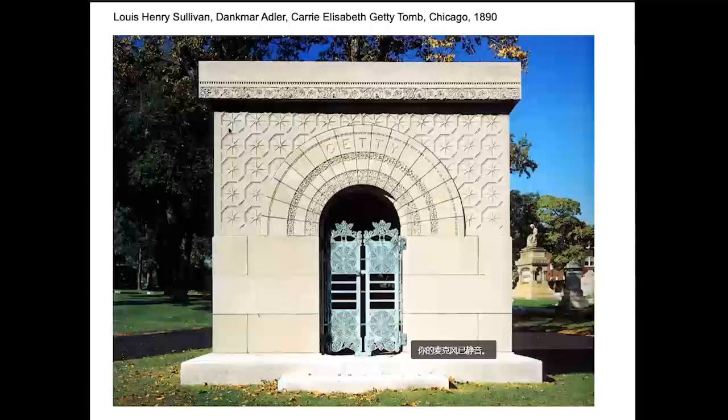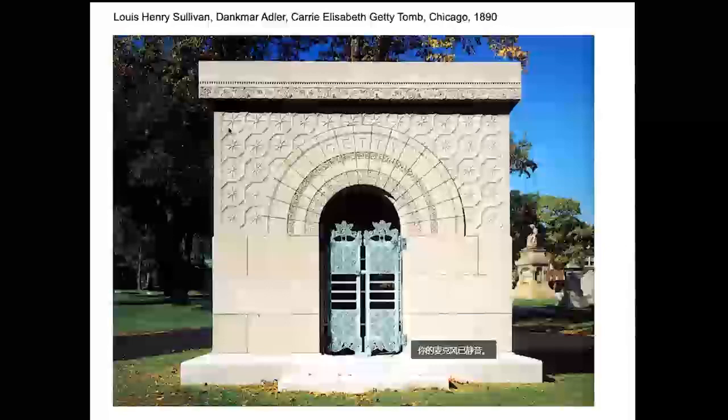And this is the Carrie Elizabeth Getty tomb, designed in 1890 as a tripartite structure. Sullivan's design is already evolving towards an architecture made of smooth surfaces with delicate decorative effects, as evident in the Iron Gate.